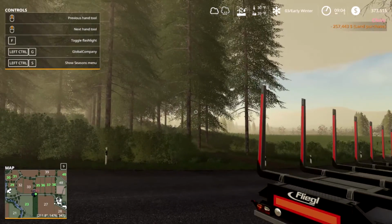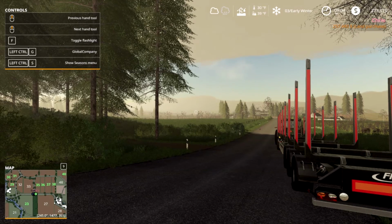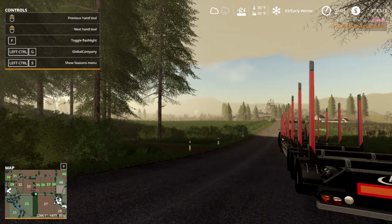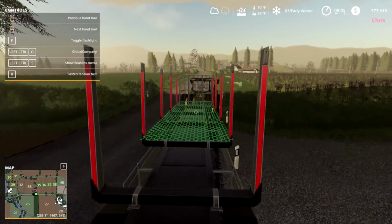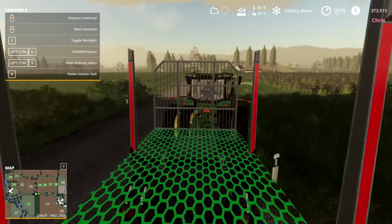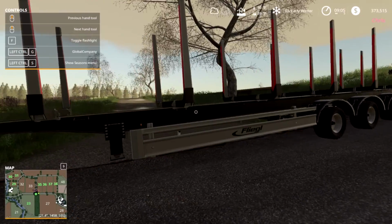There we go. So we had 373. We got enough to get one of those buildings. I thought about putting one in, but I think I'm just gonna work up a bunch and see about how we're gonna lay it out afterwards. So I think it's time.